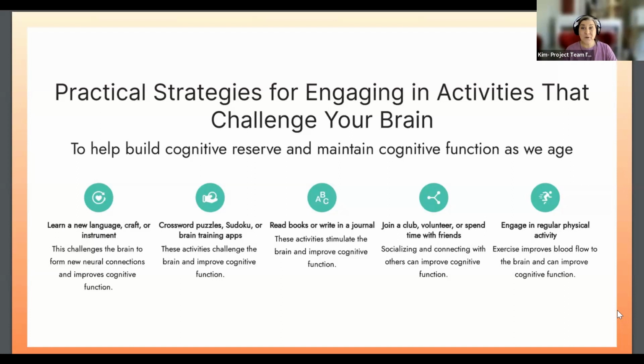So read books or write in a journal. So these are additional activities that stimulate the brain and improve on cognitive function. Join a club, volunteer, or spend time with friends. So we know that research shows that socializing and connecting with others can also improve cognitive function.